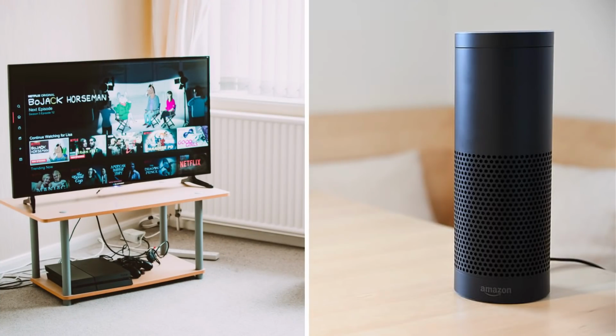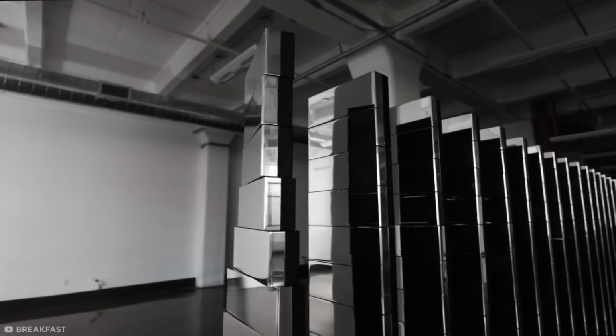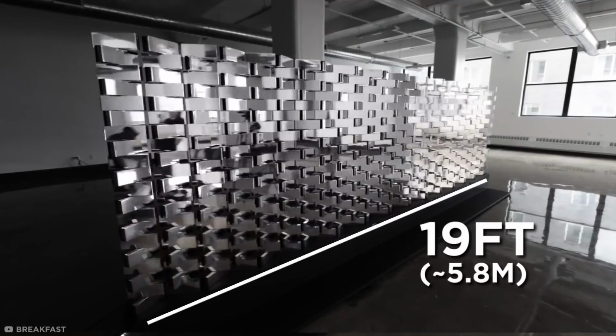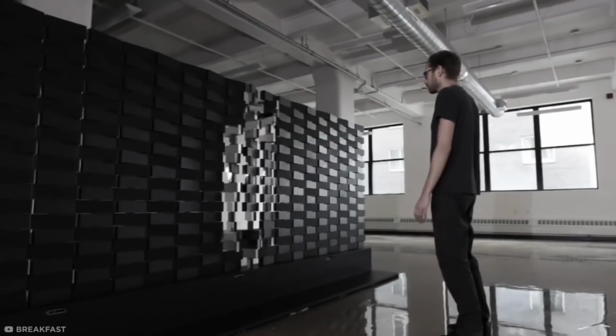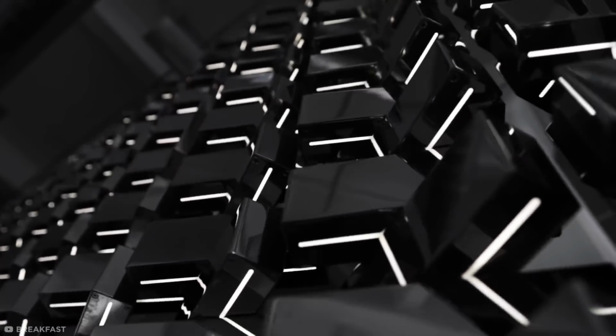Brixels. A lot of things in our homes are interactive. Our TVs, our smart speakers, heck, even our fridges. But what about our mirrors? Take a look at the Brixel mirror, designed by Breakfast. It's designed as a 19-foot wide, interactive kinetic art sculpture that can track your motion and add some serious style to your home. But that's not its only function.